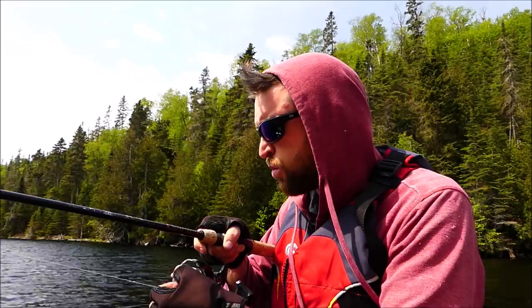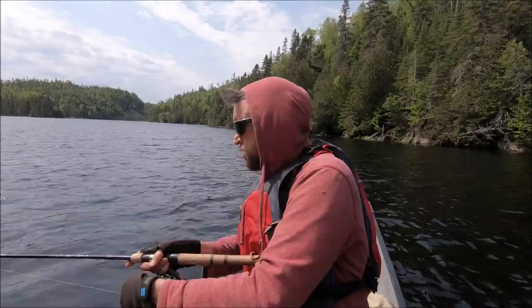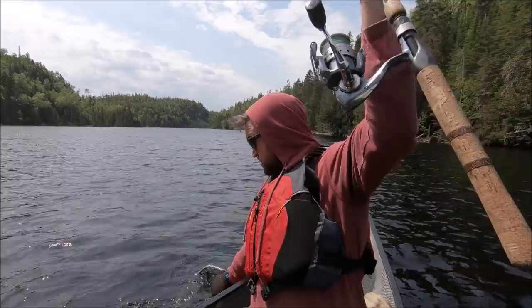Head shakes, right at the boat. Shoot. I want to get him in the net as soon as possible, or keep him down so I can keep the rod bent like this. When you get to the boat, that gets really hard. Yes. No. Oh, still hooked. Yes.